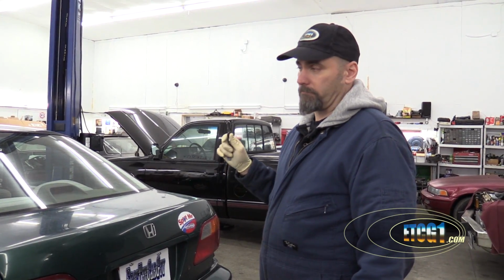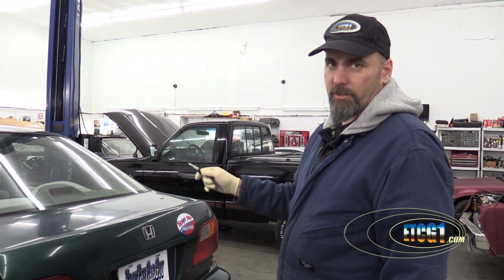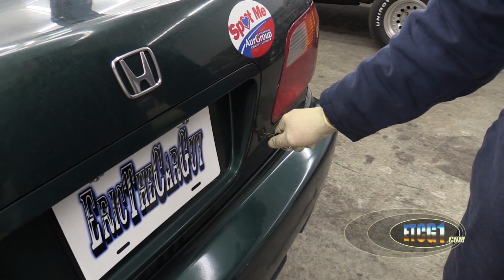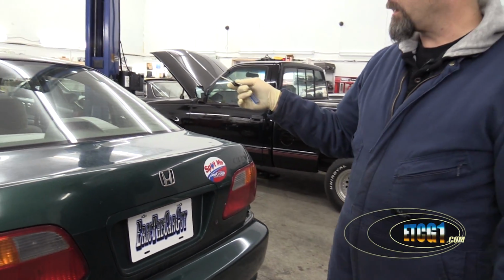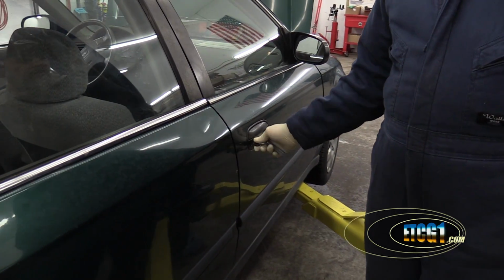Remember I mentioned it looked like somebody broke in, or maybe they forgot and left the keys inside the vehicle. There should be one key for this whole car that works everything, but I noticed that this one does not seem to go into the trunk lock all that well. Now there's a lever that we can pull to do this, and this does fit the door lock on this side. I haven't really tried it over here yet. Yeah, it works over here.